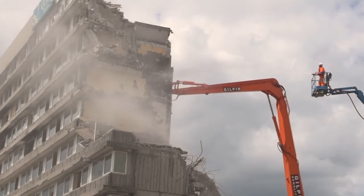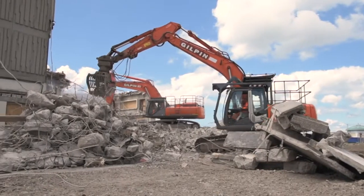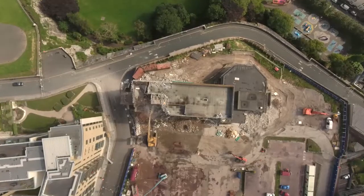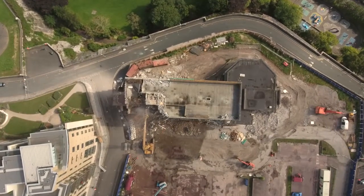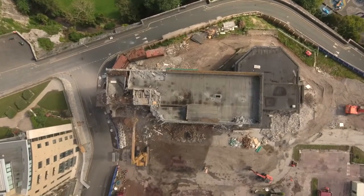One of the problems associated with this hotel is it has a live substation at one end. So if we knock that out, there'll be 5,000 homes without electricity. Another problem is, well, not a problem, but a risk that we need to mitigate is the public highway to the front of the building, where during the demolition we need to make sure that the road is closed and the public don't have access there and get the risk of flying debris.